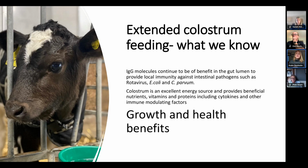So even though the neonatal enterocytes become impermeable to large IgG molecules by the time the calf is about 24 hours old, the antibodies continue to be of benefit to provide local gut immunity against specific intestinal pathogens like rotavirus, E. coli, and crypto. And colostrum is also very fatty, as anybody who has seen it will know. So it's an excellent energy source, and it provides lots of beneficial nutrients, vitamins, and minerals. And I'll show you some of those in the next slide.